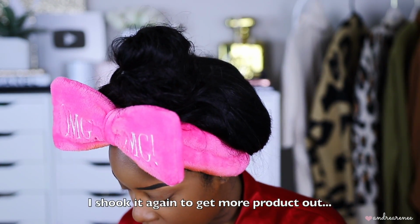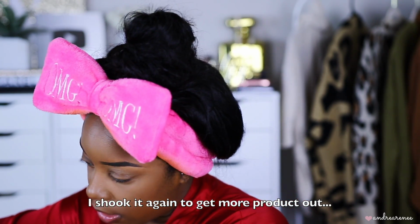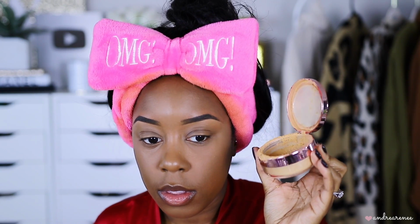Okay, right off the bat, this stuff gets extra messy. Yeah, it gets really messy. So that's what it looks like. Just say if you had it in your makeup bag and it just kind of turned upside down without putting this in it, this is what you're gonna get, a big old mess.